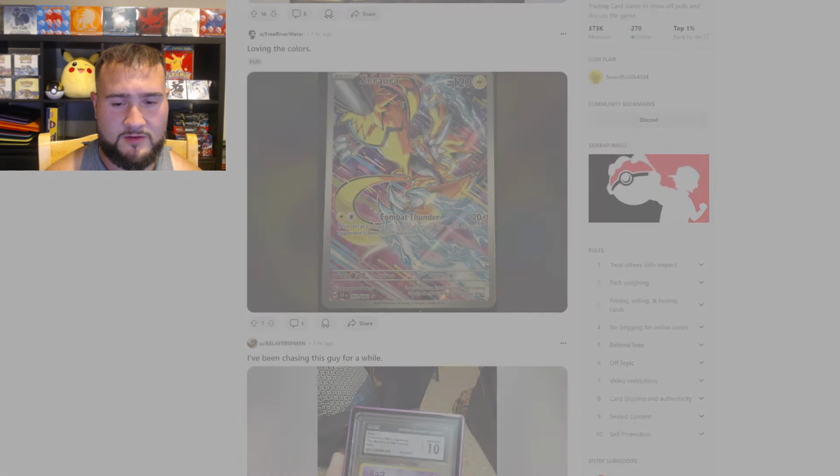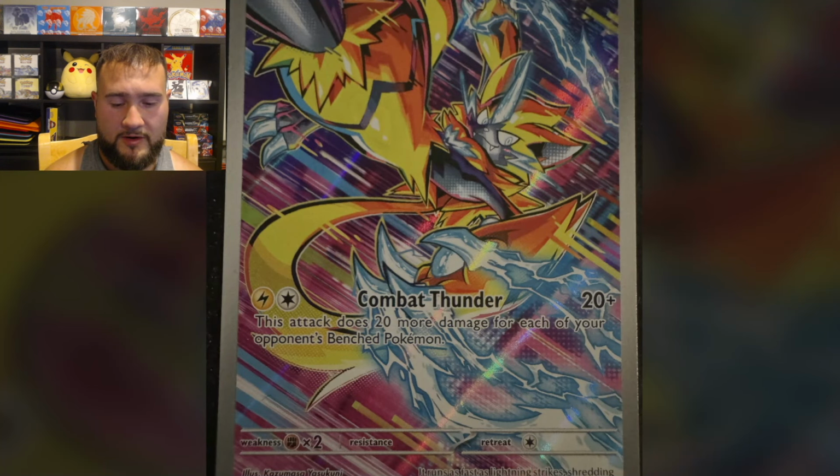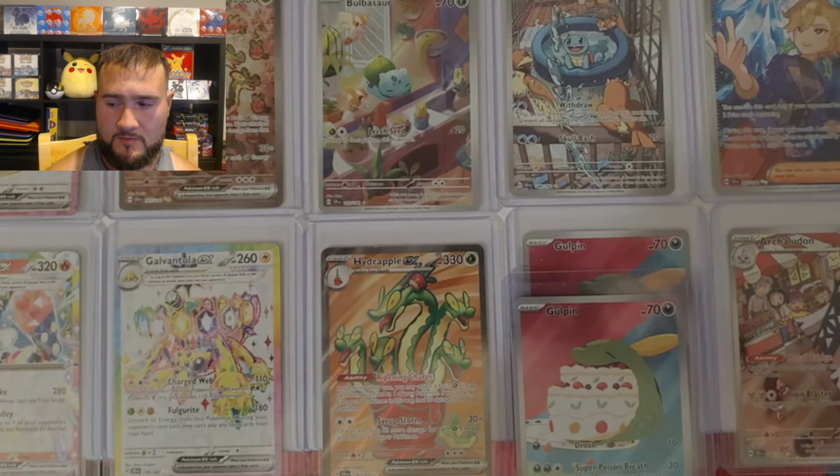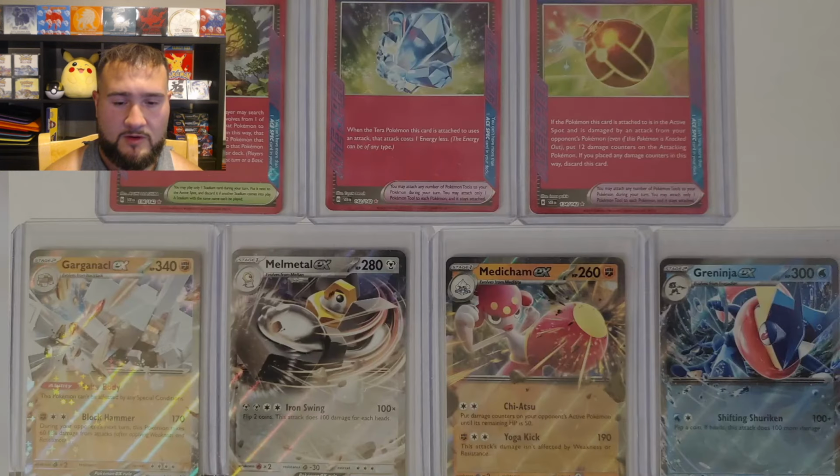Loving the colors. Is this a new card? I haven't seen this one yet. I'm assuming it is. That's a really cool card. Definitely going to pick a copy of that up. 44 packs of Stellar Crown. Let's see. So we have a couple rainbow foils again. We have the Hydrapple Special Illustration Rare. We have the Bulbasaur and the Squirtle. And then we have not much over here. Just some Ace Specs and EXs.